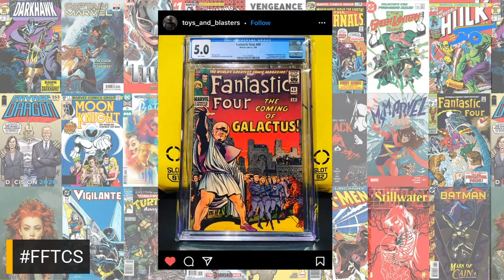We got Toys and Blasters. By the way, great name, and even better book. Chancellor, this is an iconic book in the Marvel universe. Right? This is the trilogy. This is Fantastic Four number 48, The Coming of Galactus. This is the first introduction of Silver Surfer during this arc. 48, 49, and 50. This is like a 5.0, an outstanding grade for something like a grail like this. So congratulations, Toys and Blasters. We really appreciate you sending that in.